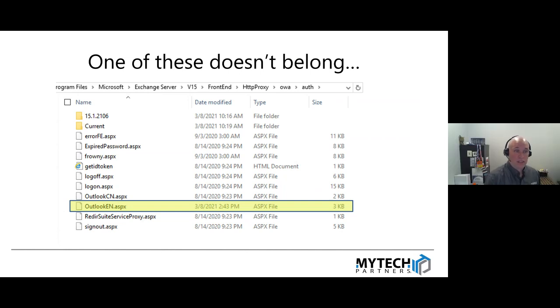And you look at that and you even say, well, Outlook EN, well, what about Outlook CN, right? Is that a bad file? Is that something that is supposed to be there? Then you start deleting those files and you actually start breaking things, right? And you can actually keep patches from applying because you start removing some of those other files. So you could actually be doing more damage to your system than anything by removing unnecessary files.